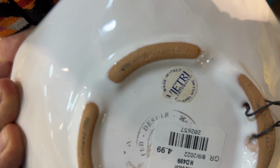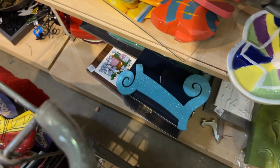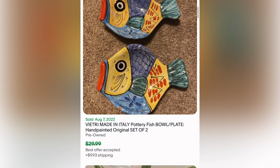This is a bowl that looks like someone hung it. It has the little hanging holes there. Vietri is a great brand, and I love how it had the sticker. For $3, I thought I'd put it in my basket and research later, and I was bummed because it actually doesn't go for much. Like this set of 2 for less than $30.